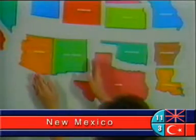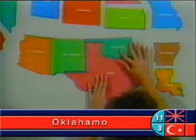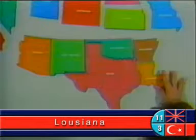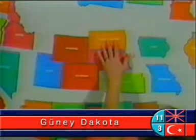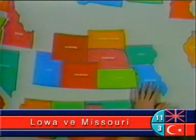Arizona, New Mexico, Texas, Oklahoma, Arkansas, Louisiana. Utah, Colorado, Wyoming, Nebraska, South Dakota, Kansas, Iowa, and Missouri.